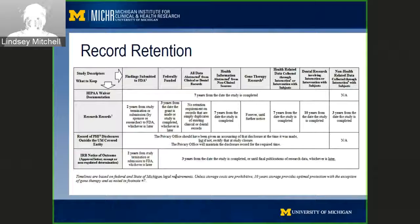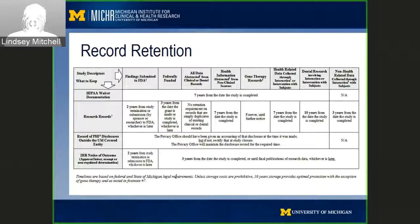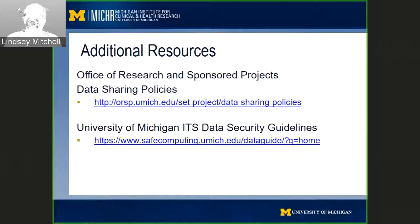Record retention, I tried. This is an old slide. I couldn't find an updated one, but there are lots of rules around how to come up with what you want to do when you're done. It really depends on the type of data and who's regulating it. So I would suggest looking for information about that as well if you're getting to the records. And then I just put some additional resources at the end for you about data sharing and security.